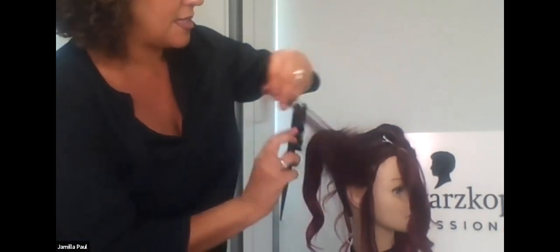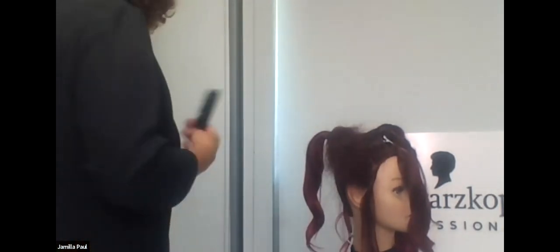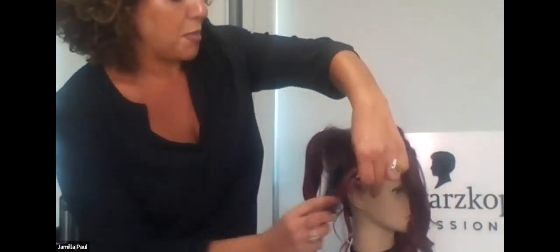Again, guys, these techniques are just techniques. As a creative person, everyone will adapt these in different ways. They'll say, oh, I could use that on this, or I could use it on that. It really depends. Everybody is different.